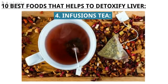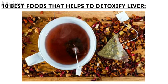Number 4. Infusions. Did you know that coffee and tea are good for the liver? Coffee reduces the risk of liver cancer, while tea, especially green tea, is high in antioxidants. Infusion of rosemary is also found to be very beneficial for the liver.